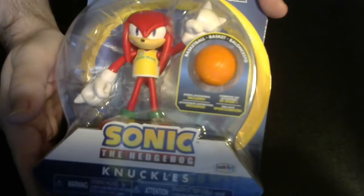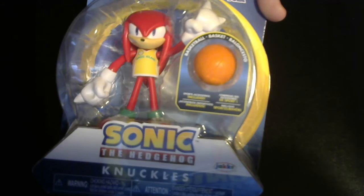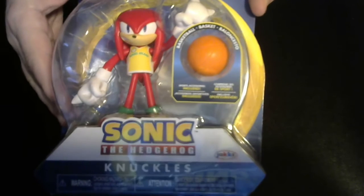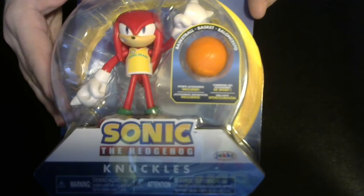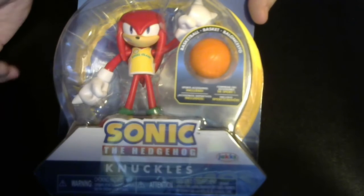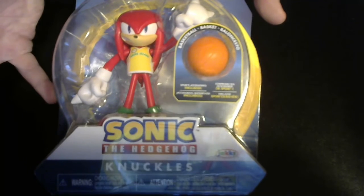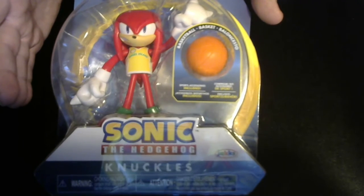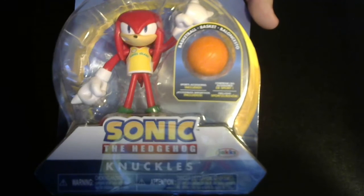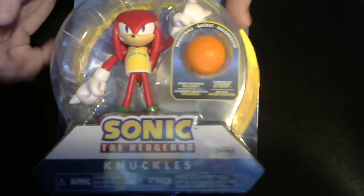And then of course you've got Knuckles with the Angel Island jersey and his basketball, which back in the day, I actually liked basketball. Not a big fan anymore. Not a big fan of sports, but this is still pretty unique. Again, because of the jersey. Again, the jersey is supposed to be removable, if I recall. But just like Sonic, I see no reason to remove it based on the uniqueness of the figure.